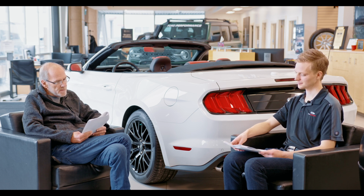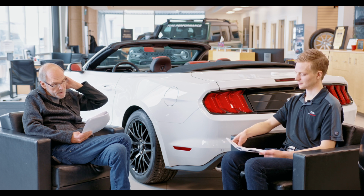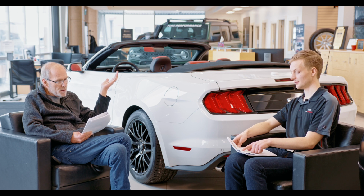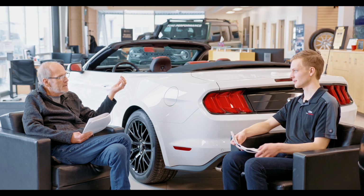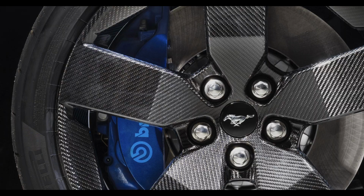So the Darkhorse appearance package: black painted roof, unique black calipers. Unique black calipers, what are we talking? We've got brake calipers, notorious blue with grabber blue logo. So we're going to have 4 different brake caliper options. Technically 5, aren't we, including the non-Brembos? Yep. And this is cool, it's blue over blue, so notorious blue with grabber blue logo.